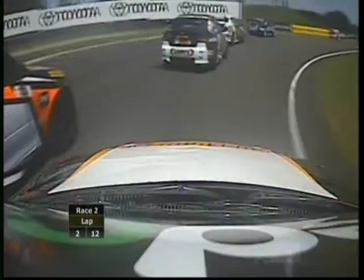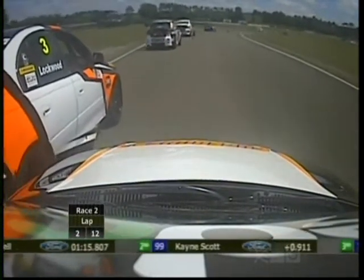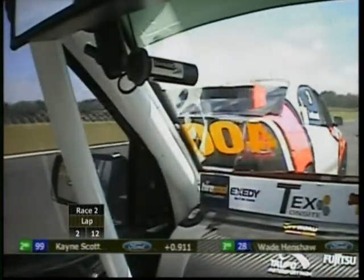So Scott McLaughlin with a great start. Yeah, Scott McLaughlin on the inside here. Matt Lockwood, he's got nothing to lose. He's going to stay there because he doesn't know any different. He's going to come across and probably run Scott right out of room, which is exactly what he does. Somewhere in there is going to be the Craig Baird car.